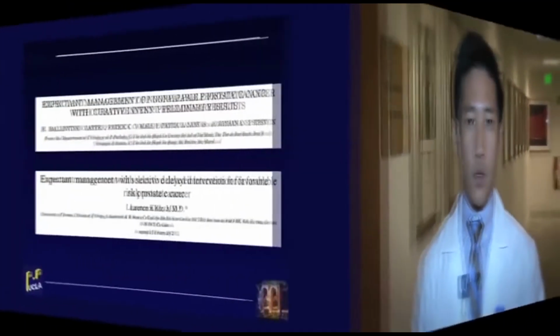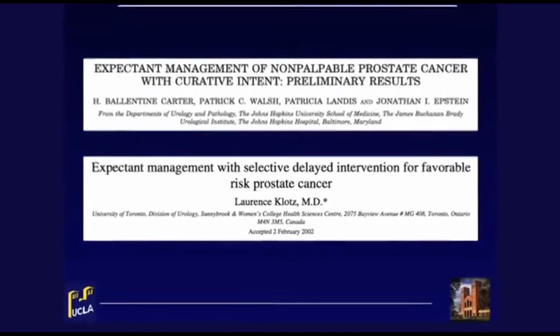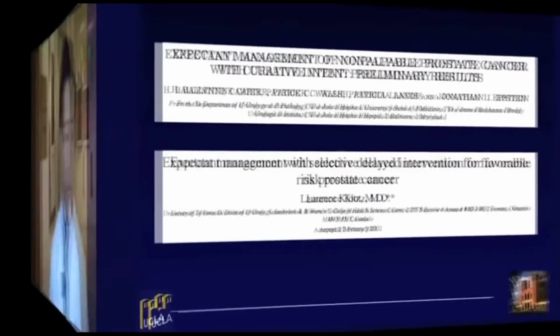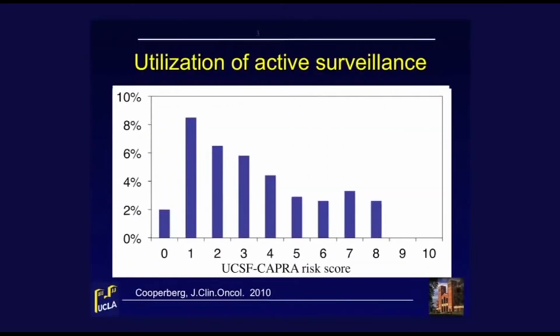Today, nearly half of all men diagnosed with prostate cancer are low risk. Active surveillance started in the 1990s at centers such as Johns Hopkins and the University of Toronto, and is today recognized as an equivalent treatment option for men with low and very low risk disease. However, utilization of active surveillance remains low, under 10% of all risk groups nationwide. This means that over 90% of men undergo surgery, radiation, or primary anti-androgen therapy.